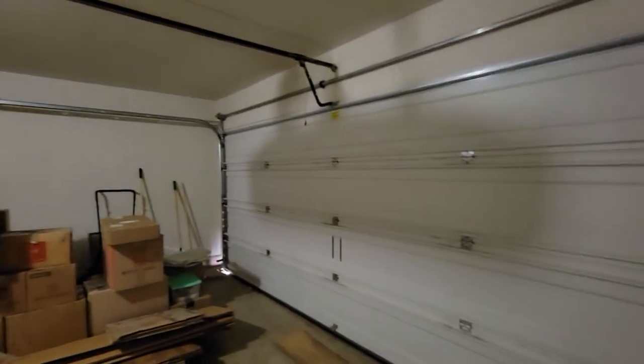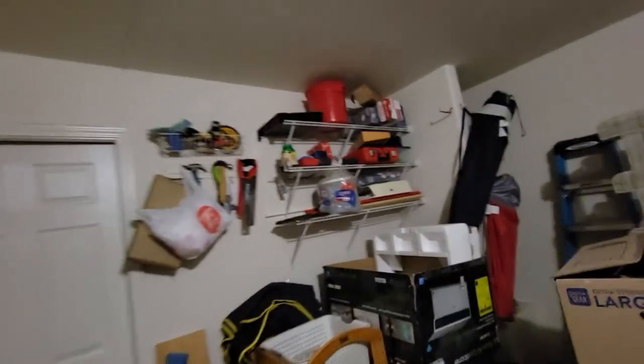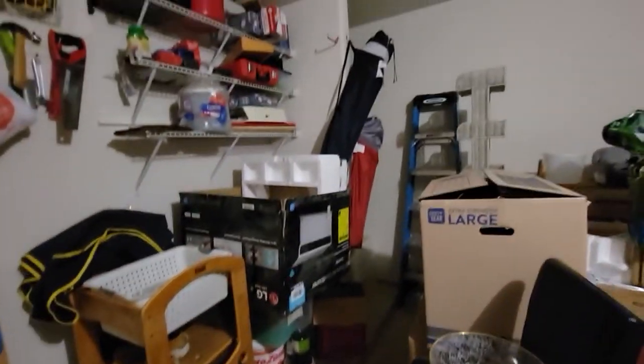Walls are finished, no tape and float, and it's even painted. That's good. That's gonna help with the lifetime. Because if it's just sheetrock and it's tape and float, it's so humid here in San Antonio that the mud at the joints, the tape will start coming apart and stuff. So you always want to paint your garage if you can.